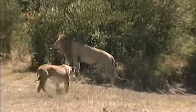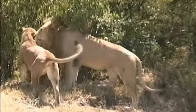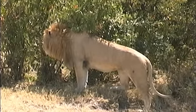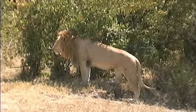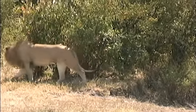This lioness has things other than food on her mind now. Where she goes, he will follow. You could say he's being led by the nose.